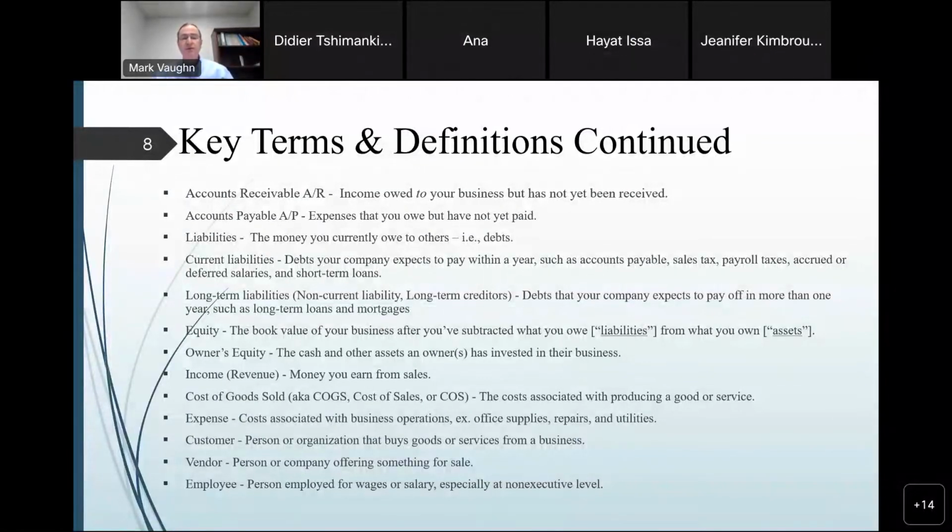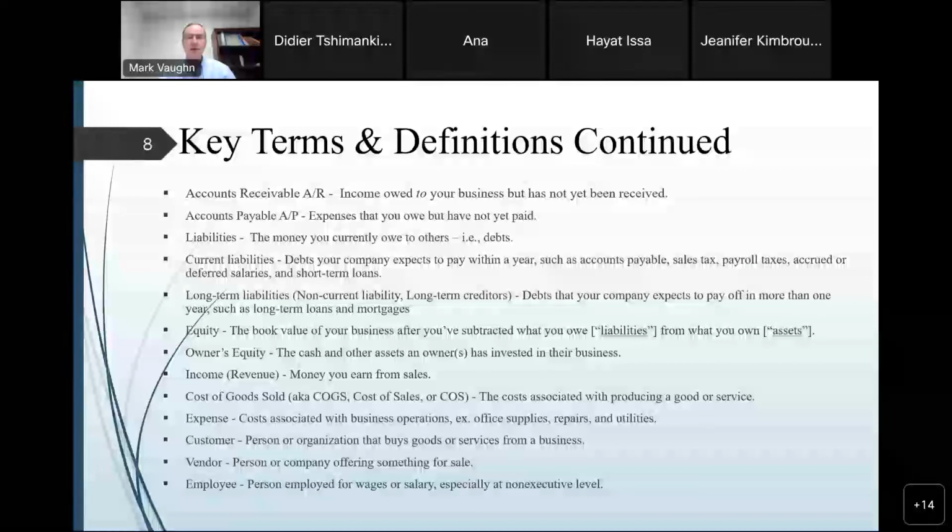Income, of course, is money that you've earned from sales, from the contracts that you performed. Cost of goods sold are items that are specifically related to the generation of that income. The direct labor, the union benefits, the materials that you buy, those are cost of goods sold. That directly relates to the contract and the production of the income. Other expenses, office supplies, repairs, utilities, those are overhead. You've got to have those. You've got to have the office supplies. You've got to have the management salaries, but they're not directly involved in the generation of the income. They're not directly involved in the contract. So those are overhead items and other expenses.